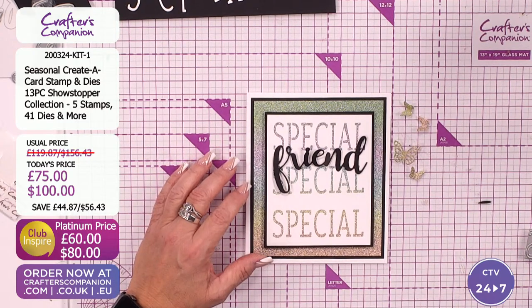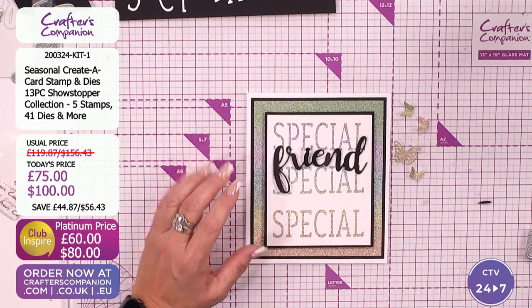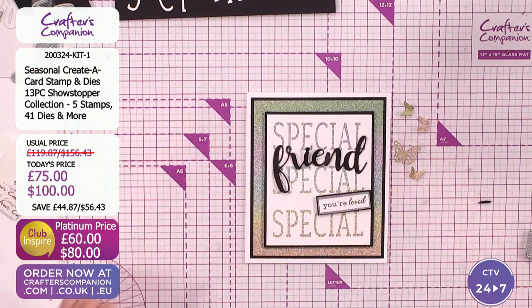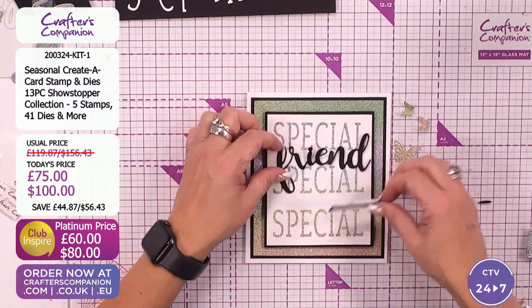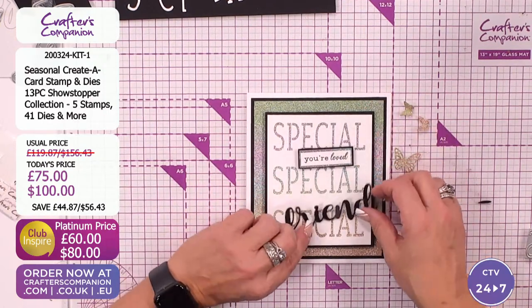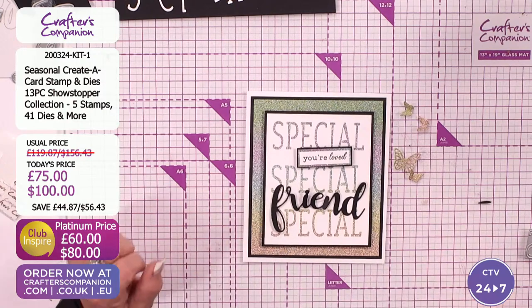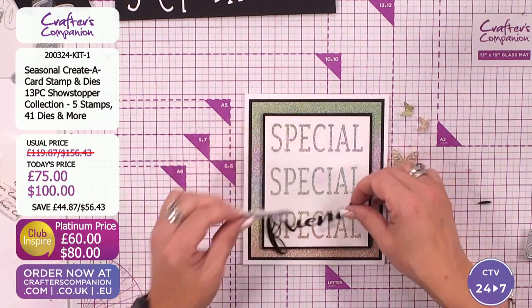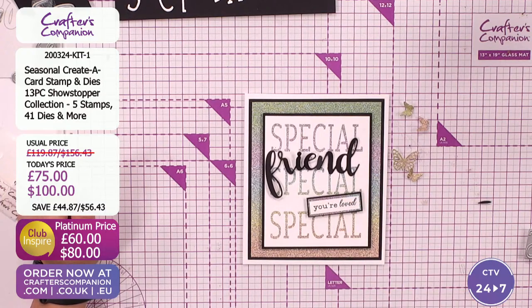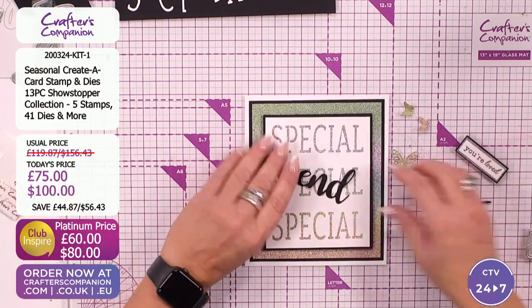Where have you put it, Debbie? Oh, it's there, the stamped sentiment, because you're loved. So I think I might do that. I think that looks okay. Oh, we could have special friend, or you're loved special friend. Now then, which way works? Which one do you like, Ben? That way or that way? I like the friend further down, like before. So you like the friend further down? Right, we'll go your way.